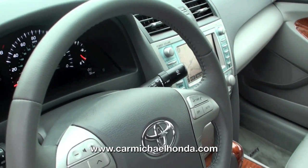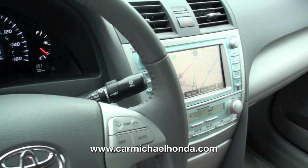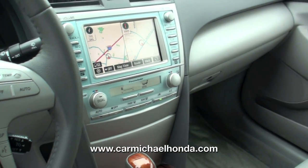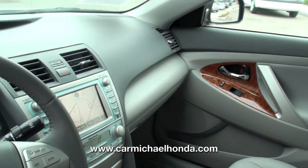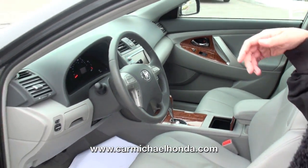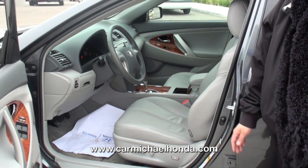Plus, you also have Bluetooth, and you have that pretty old navigation over there that won't get you lost. Plus, you also have digital air conditioning, seat warmers, you name it. And look at that beautiful wood trim. If you're looking for something like this, this has only 35,000 miles on it. So take advantage of this.